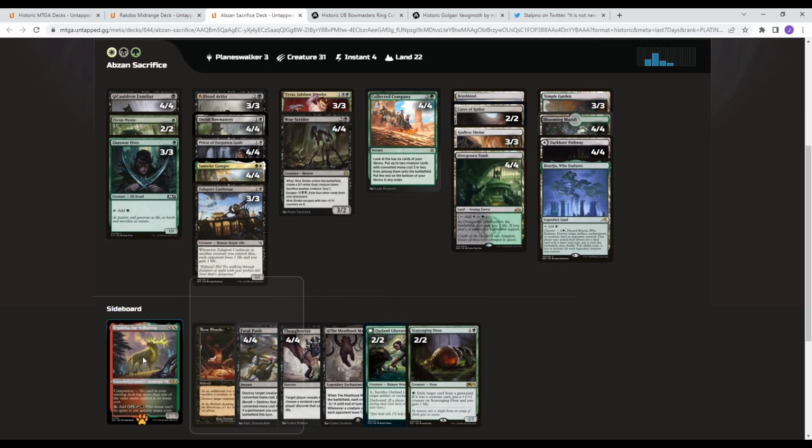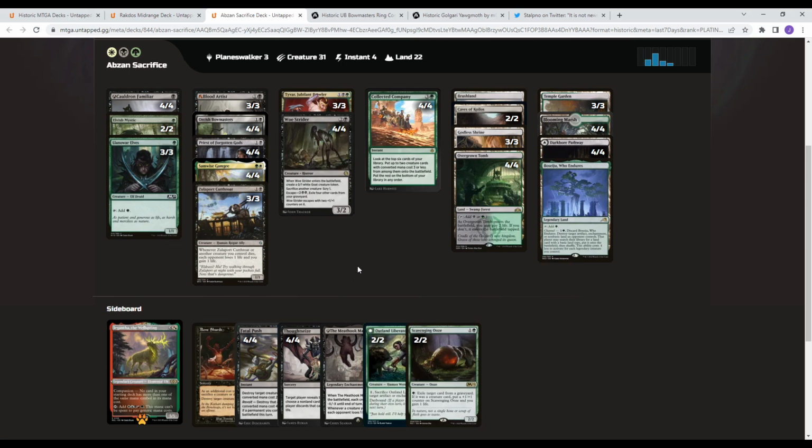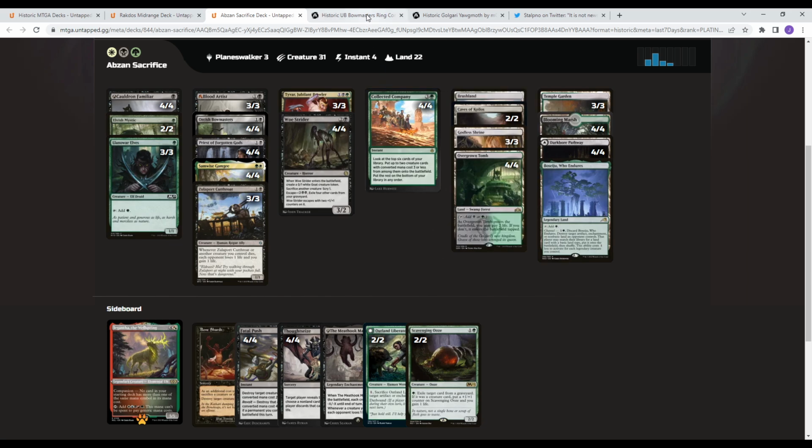In terms of the sideboard, you've got a Kenrith's Companion, Bone Shards as catch-all removal, some pushes, hand hate, a sweeper, artifact and enchantment hate, and then graveyard hate in the Scavenging Ooze. Scavenging Ooze over Hearse because it can be found with both Bowmaster and the Collected Company.